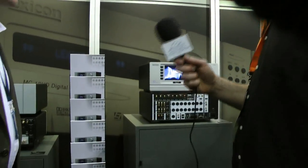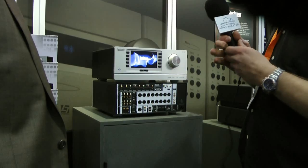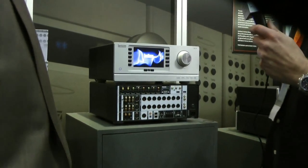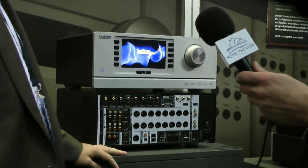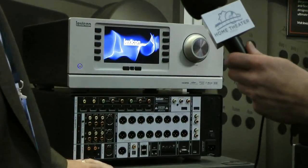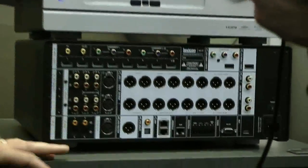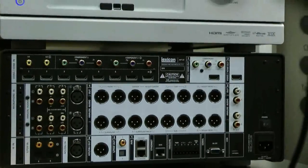So we've got the new Lexicon MP20 processor. Great, I have the MC12 HD EQ at my house, so what's great about the MP20? Well, certainly, the MC12 has been a fantastic product, kind of an iconic product and an industry leader for quite some time. Obviously, there are a lot of new technologies out there, and so we wanted to bring to market a new flagship product for the brand.